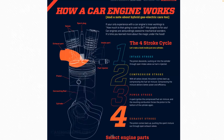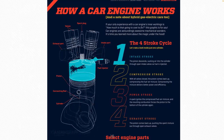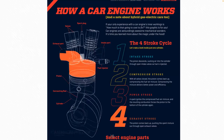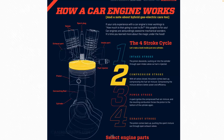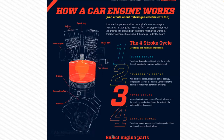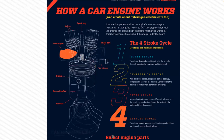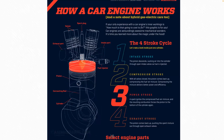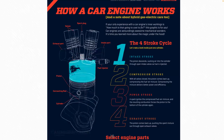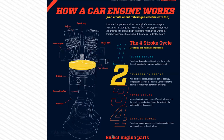But importantly, none of the actual drivetrain is powered by the battery. So for a typical hybrid vehicle, if you think about the classic example of the Prius, that is a gas car. It is not, strictly speaking, an electric vehicle in the sense that we'll be talking about electric vehicles.